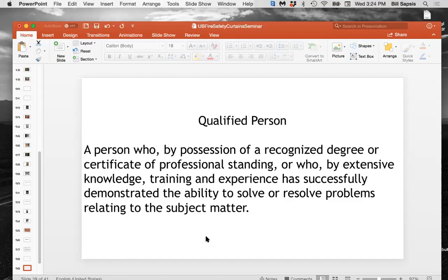there's the definition of a qualified person per OSHA. Okay. So in our industry, a qualified person is somebody who is ETCP certified, for example. They would be considered a qualified person because they have that recognized degree or certificate.